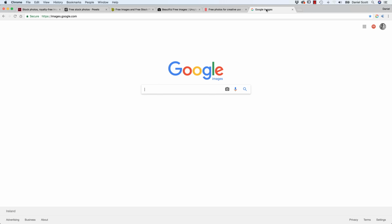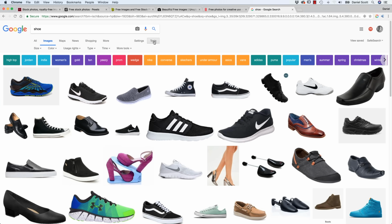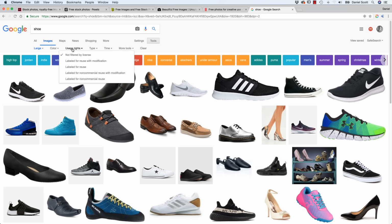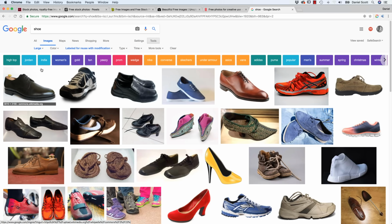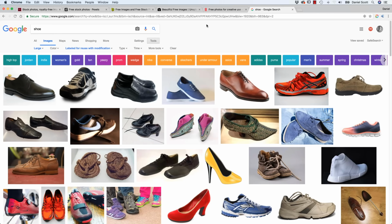Another way is Google Images. You can't just do a search, go, I need a picture of a shoe, and just steal stuff from here. What you can do though is figure out which are allowed to be used. You can go to Tools, and I do a couple of things. I make sure I find large images, so good quality ones. I want to find usage rights, and I want this one here, labeled for reuse with modification. The other one I could use, but I wouldn't be able to mess with it in Photoshop. So I want this license, and the list gets quite small, but you can see large images that I'm allowed to use in my work. So that's a way of getting around image licensing, or if you've got the budget, jump to Adobe Stock.